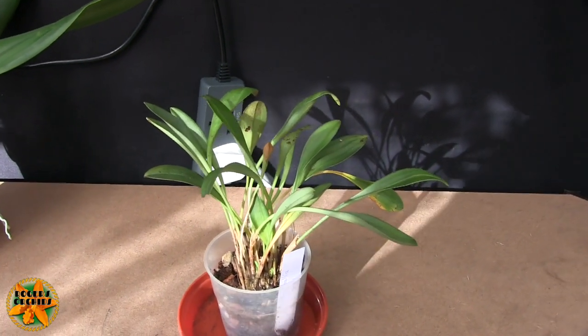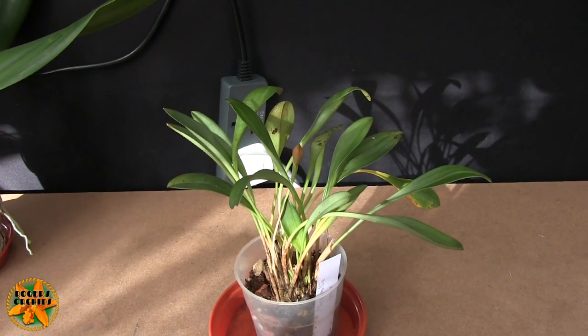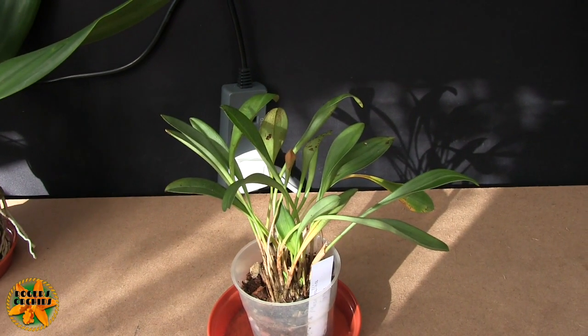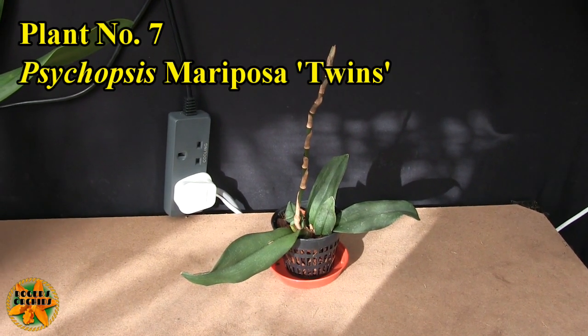So this one's, yet again, an experimental mix that it's in, never been tried before, and we'll see how it progresses if it's chosen. So Masdevallia ignea. Right, and the next one is the little Psychopsis.